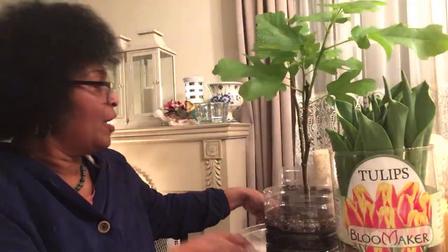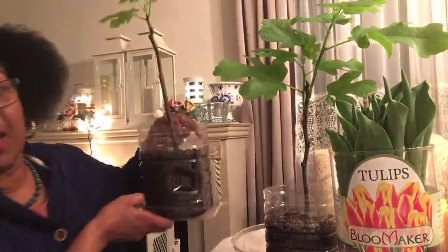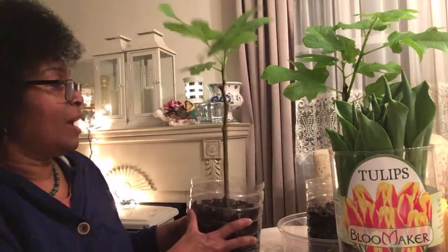And I have three of them. And all three of them are doing very, very well. The other one is in a different location. But look at this. Look at the size of this. Isn't that nice? And so I'm just happy that they're happy growing in the house. Yeah, for some reason they're just happy in my home. And I found a window and I keep moving them around. Yeah, they're happy in the home.